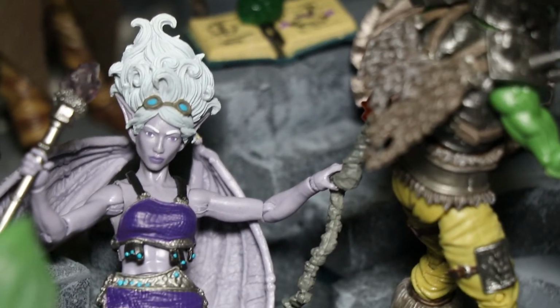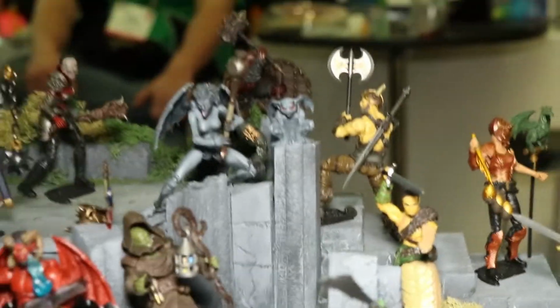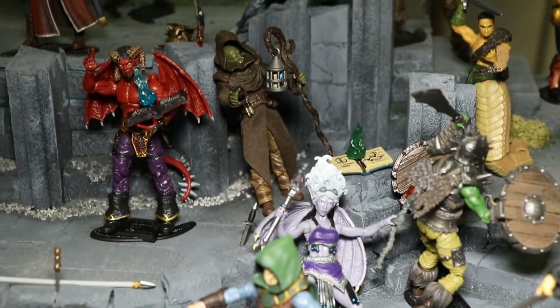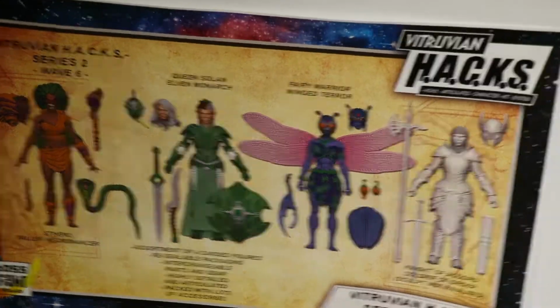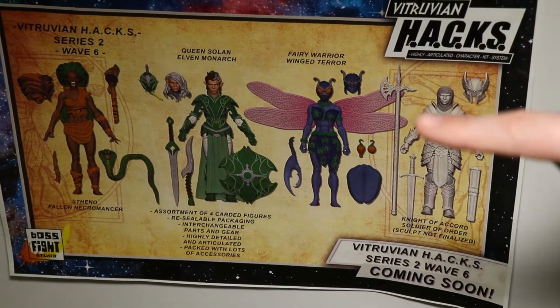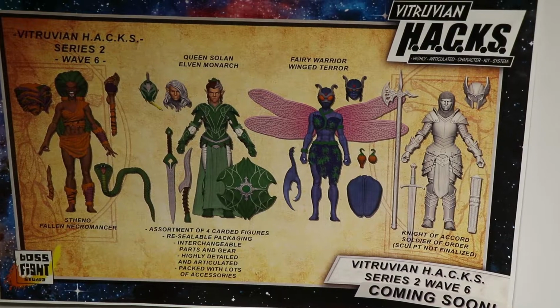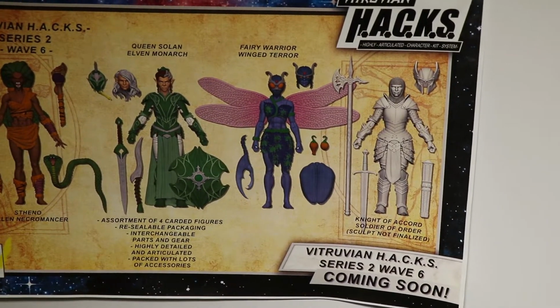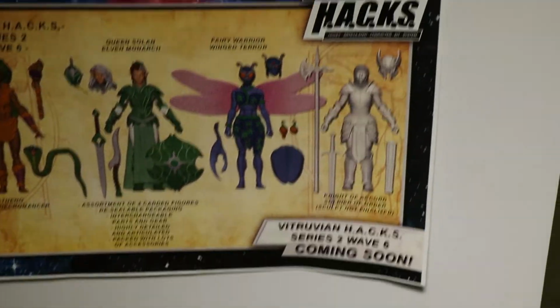And what are the company's plans for the upcoming year? We've got a busy year this year. Right away, we're going to be coming out with Wave 6, which is all female. Our previous wave was all male, so this one's all female. We generally try to do 50% female-male. So Stheno is a recurring character from our Greek series. Yep. We've got the Elven Queen, a winged fairy, and the female Knight of Accord, which has been requested for quite some time now. Excellent.